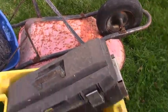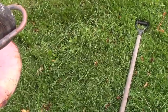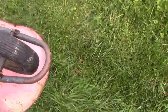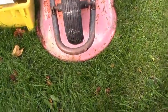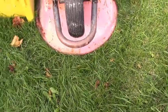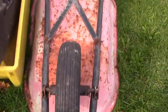I got an old wheelbarrow, which is actually good, because if you ever saw my other wheelbarrow, you'd say, you need a wheelbarrow. Tire's flat. Notice there is a little rust hole in the front there, but that's nothing. That could actually be easily fixed. But the main frame of the wheelbarrow seems to be solid enough.